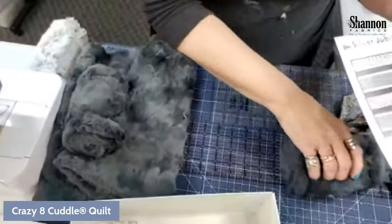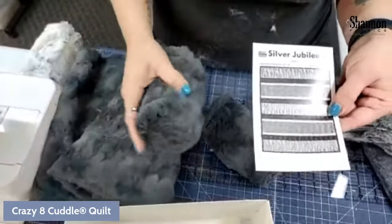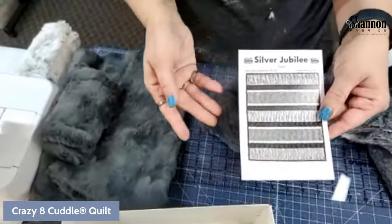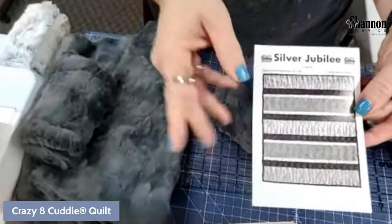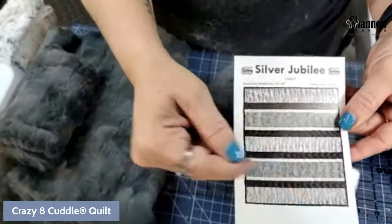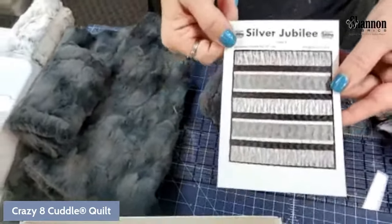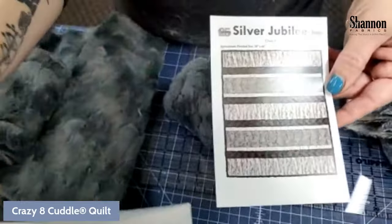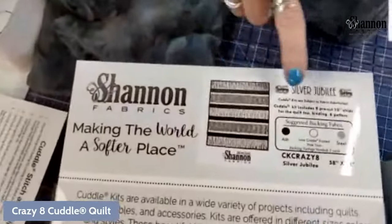Okay, then I have this other one. All right, so this other one, whichever one is not the 10-inch strip, and it might be a 10-inch strip for all I know, I'll open it up. But we have a third one and that is for the binding. Okay, so with these kits, you always get the binding with it, which is important to remember. The thing you don't get is the backing.